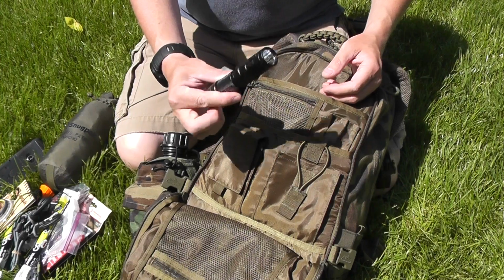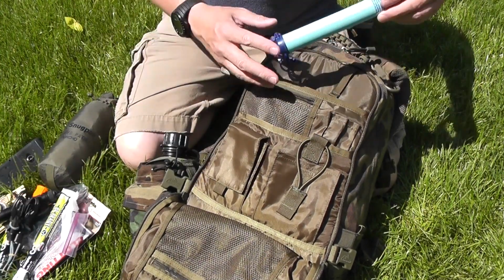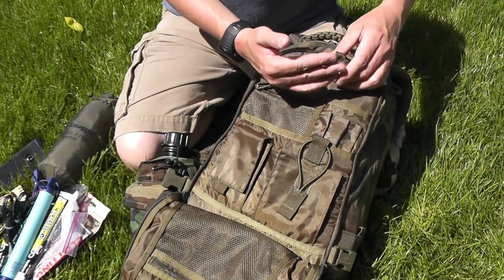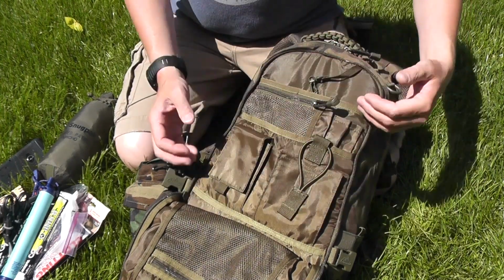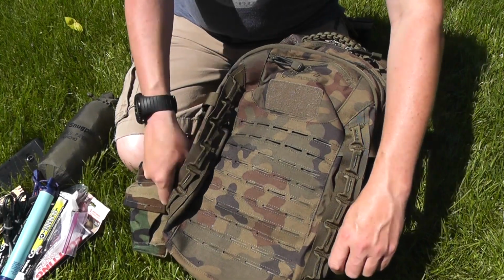I just have a flashlight, backup flashlight, some cordage, and then a water filter. Now there is also a keeper here that you could hook things like a signal whistle to, or your keys or something like that. But again, I really like the organization of this front panel of the Dragon Egg pack.